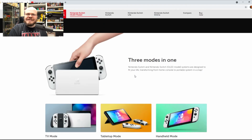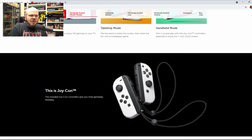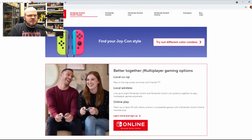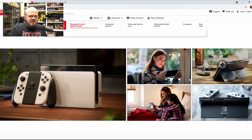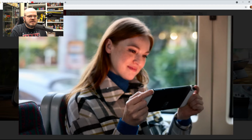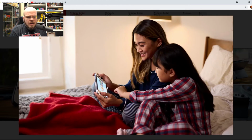If I seem a bit underwhelmed, it's because I'm a bit underwhelmed. It's just all the chat about Switch Pros and what this new Switch could be. It seemed like it was going to be something more significant. Like, it does look nice. That is just a nice looking machine, and it's monochrome, which is always a nice design decision. Although I wonder if that dock will get dirty easily. But outside of that, I'm underwhelmed.